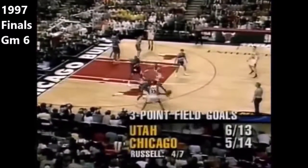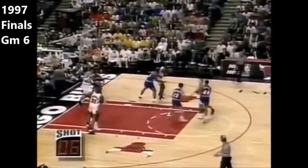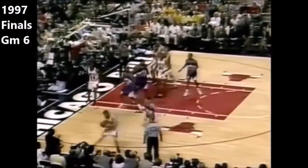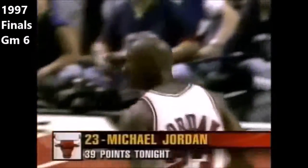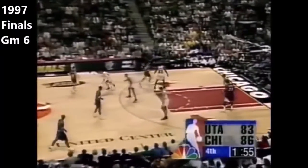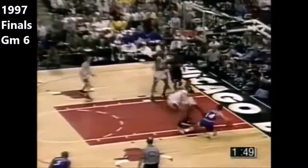Fourth quarter. The Bulls hoping to wrap the series in this game number 6. The Jazz looking to extend to a 7th game. Jordan with the spin. Yes! And the Bulls lead by 3. Jordan saw the opening and then gave it up to Kerr. Jordan. Yes. The Bulls 86 and the Jazz 83. How you respond to pressure, that's going to determine this game. It's been Jordan huge so far. Now it's Karl Malone's time to battle the MVP.